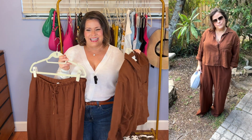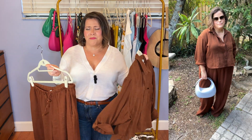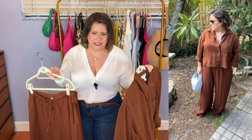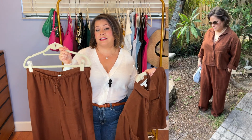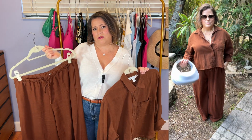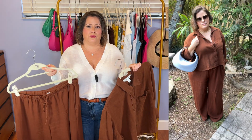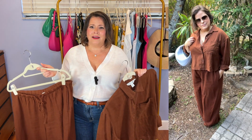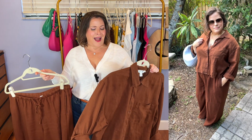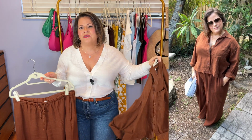But anyways, this is a linen blend. It does come in a lot of different colorways. They're sold separately, but you can find matching sets. Obviously, it comes in petite. I wish that I would have sized down for the pant. I did get what is normally my size at Old Navy, a large petite. And I do feel like this is just a little bit too big. I'm sort of thinking I might go ahead and buy the medium petite just to have for the future. And then the top, I got a medium petite, which is my normal size at Old Navy.